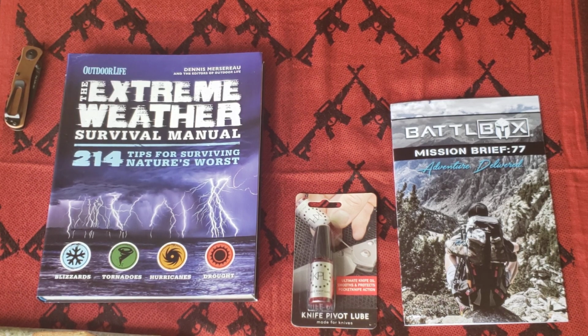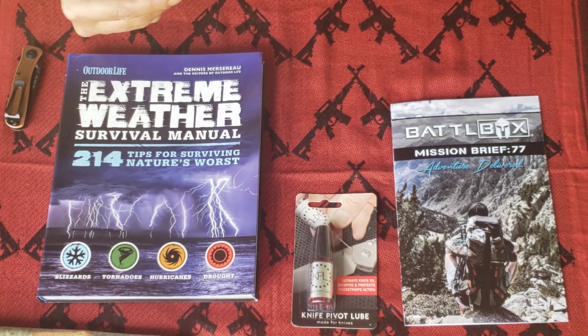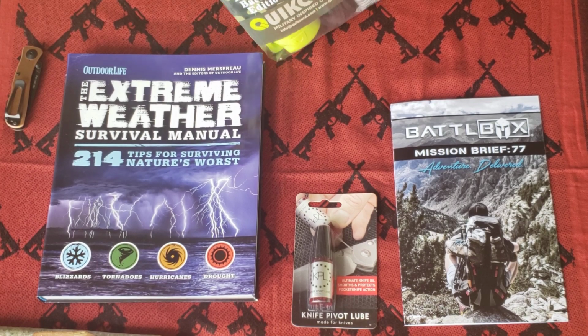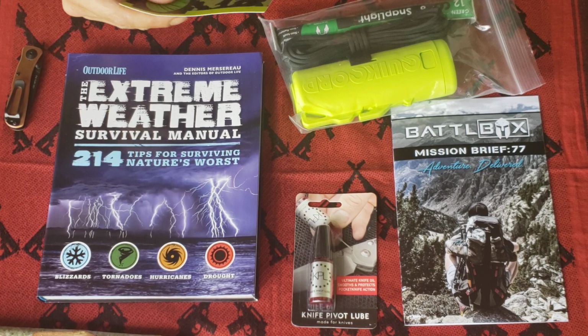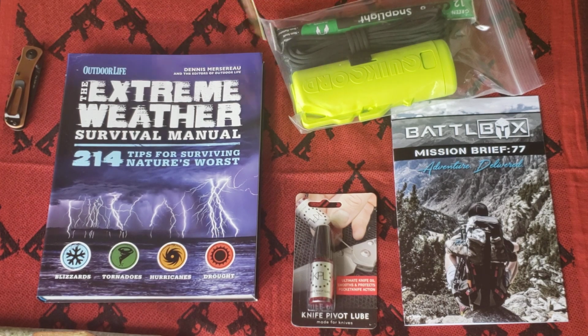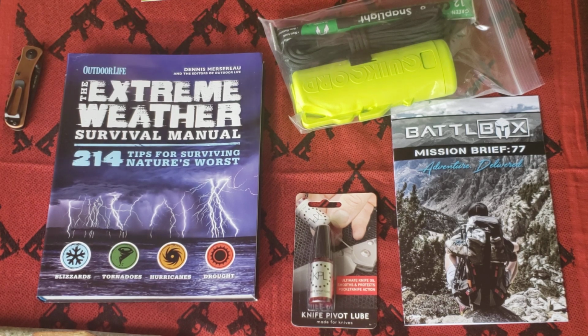Well, let's see what else we have here. This says Quick Cord, so let's see what this thing's all about. Pull the card out here first, see what it has to say. Built-in cutter, tangle-free paracord, 12-hour emergency signal. Another QR code to scan for loading instructions. Okay.